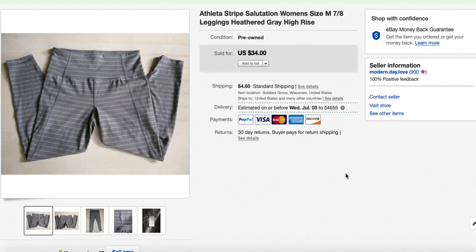So starting off is a brand that most people probably do know. This is Athleta, and I was happy to be able to find the style name on these leggings, which was Stripe Salutation. Whenever I can find the style name with Athleta, it usually boosts the asking price by a few bucks at least, so that's nice. I paid $4.25 for these. I did take a best offer of $26, and that took 16 days to sell.